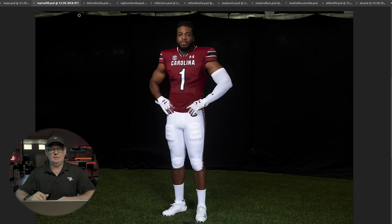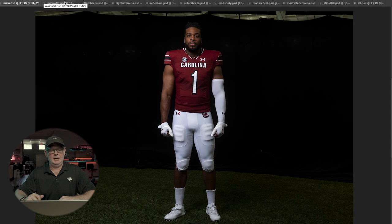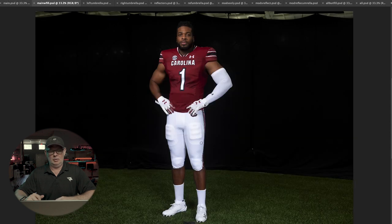Let's go to this, this is with the main light plus my fill light, which is off to my right-hand shoulder, I guess. And so you can see I'm getting a little more fill on those pants, and you can see on the ground down here what that's doing down there as well.